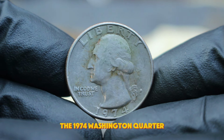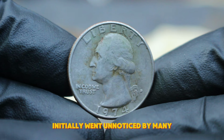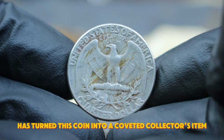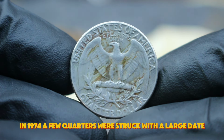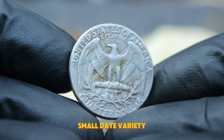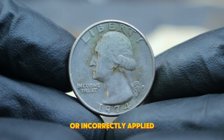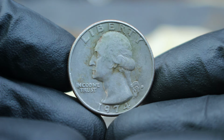The 1974 Washington quarter, which was produced in Denver, initially went unnoticed by many due to its standard design and mintage. However, a small yet significant error has turned this coin into a coveted collector's item. In 1974, a few quarters were struck with a large date, which is easily distinguishable from the standard small date variety. Adding to the intrigue is the D mint mark error, where the Denver mint mark is misplaced or incorrectly applied. This error has made these quarters rare and highly collectible.